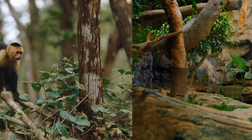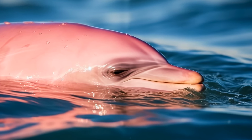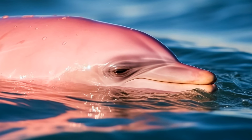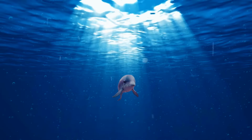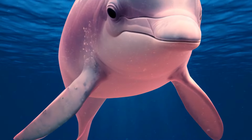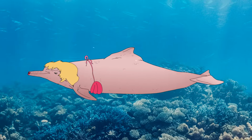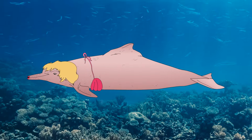Also hidden in the vast habitat of the Amazon is this next quirky creature. Ever heard of the Amazon Pink River dolphins? Unfortunately, there is still so much we don't know about them. First things first, though, let's talk about what they look like. So picture this, a small, light-colored dolphin with a pink nose and lips. Ah, they're the Barbie of dolphins.